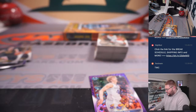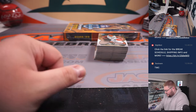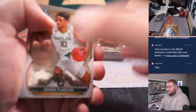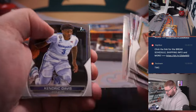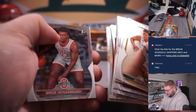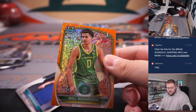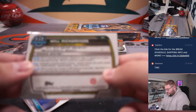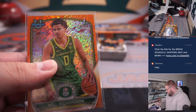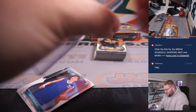Grady Dick. One more Grady Dick. Shimmer this time for Nathan in the E plus D combo spot. Got one more orange coming up too. Going to be Will Richardson. Orange Shimmer for W plus Z and Craig. Nice one. 2 out of 25. Point guard from Oregon.